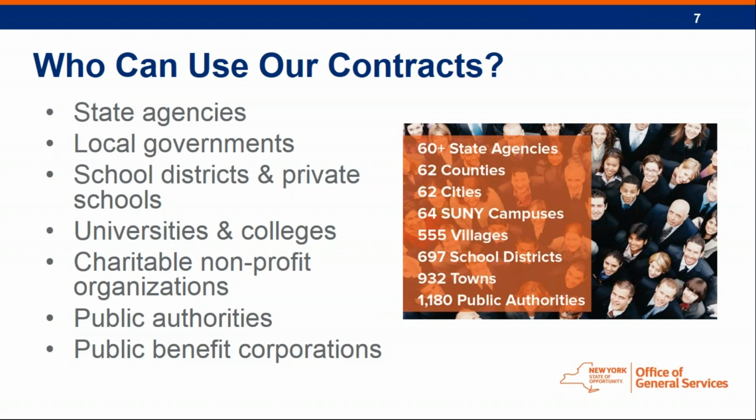And so if you have any questions about whether your organization can use our contracts, you can always call our customer services unit, and they'll help you make that determination and get you an OGS customer number.